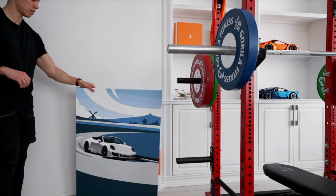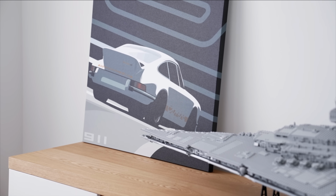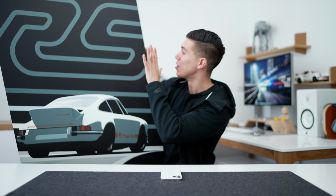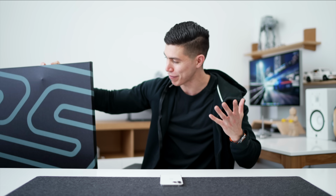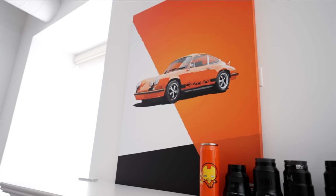Speaking of Porsche, just like Lego, I am a big fanboy. You can kind of see I swap out the posters behind me. This one specifically is one of my favorites. It's the old school Porsche 911 RS with the old school ducktail, which I absolutely love. So I swap out these pieces of art. They're from Can Vogue. They make some really awesome pieces of canvas art. You can get them in multiple different sizes, so definitely worth checking out. I think I have already 4 of their pieces. Highly, highly recommended for artwork.